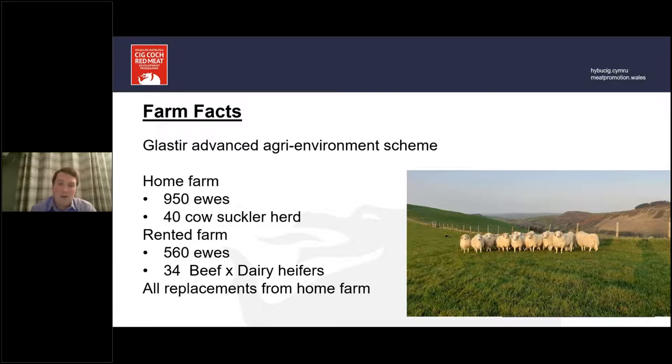So at the home farm, we've got 950 ewes, and they would all be Tregaron Welsh Mountains. A 40 cow suckler herd, mainly continental crosses, and we sell those off as weaned calves. And then on the rented farm, there's a further 560 ewes and a small dairy beef enterprise, just to get the balance of stock. Personally, I like to see cattle and sheep grazing alongside each other as they complement each other, and having too many of one or the other doesn't benefit the grazing. So if we can move on to the next slide.